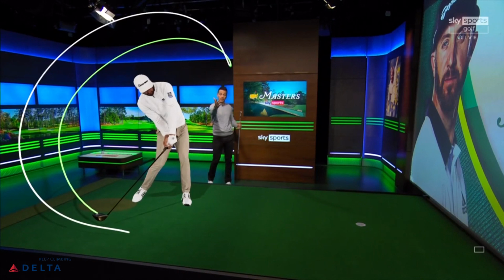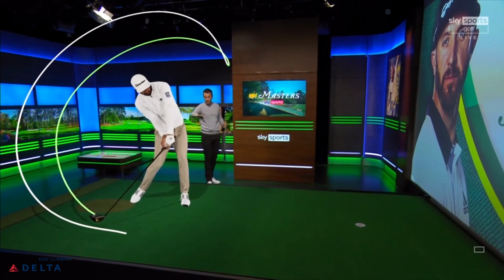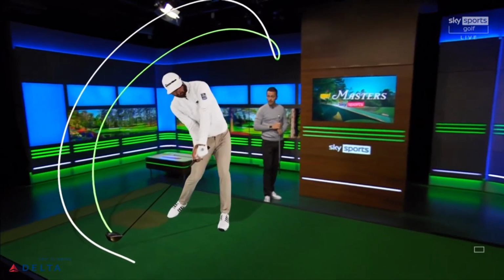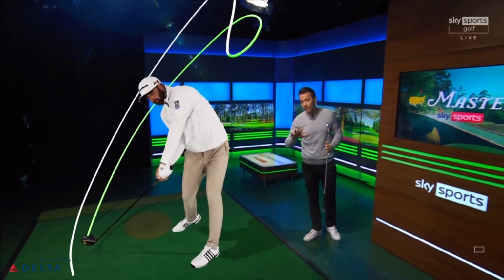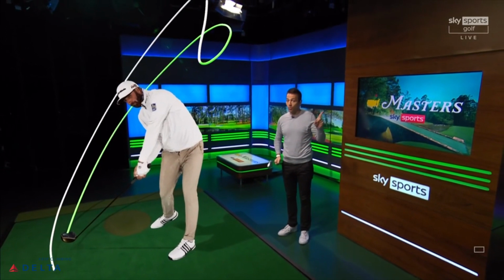Ironically for Dustin, as I make sure you come up here and see from face on exactly what he can see hitting towards you, he has to keep moving. If he stops moving, the ball will go left.